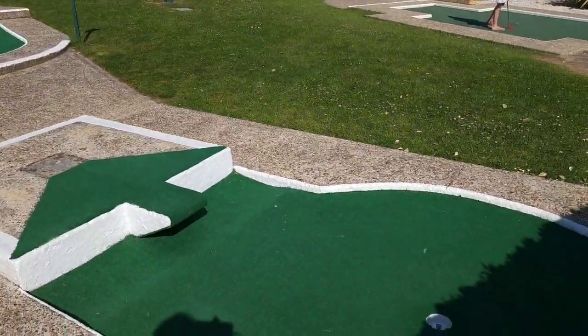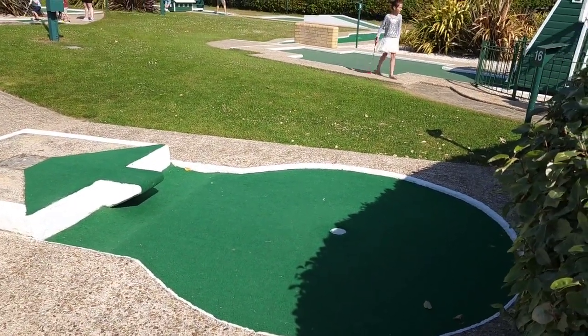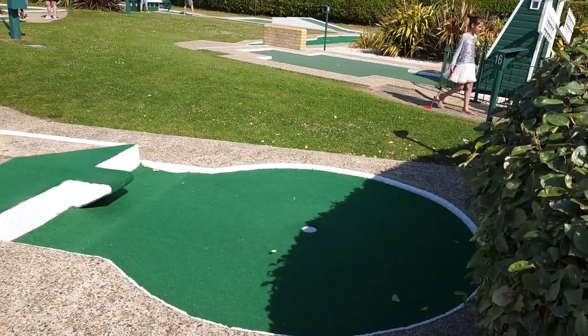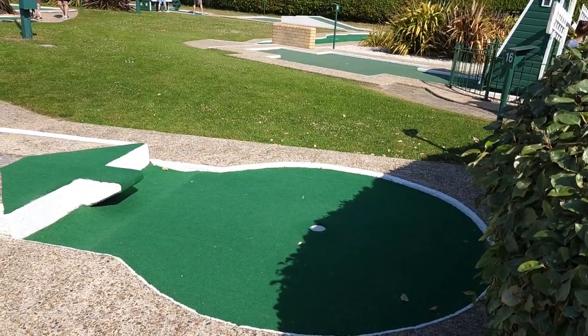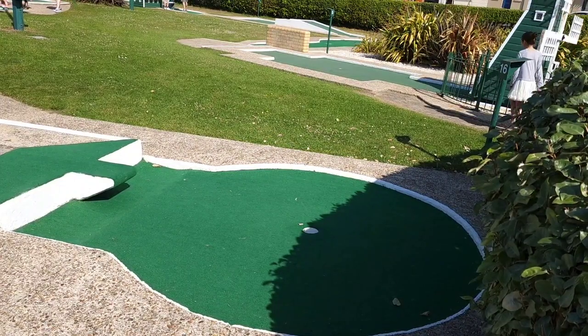Try to get you a good camera angle here. This hole is an extremely high percentage chance of making ace. Second one, get the camera set up. Got to keep it moving. Got the general public here.